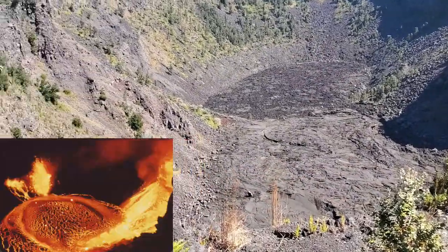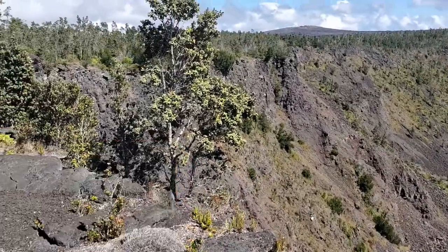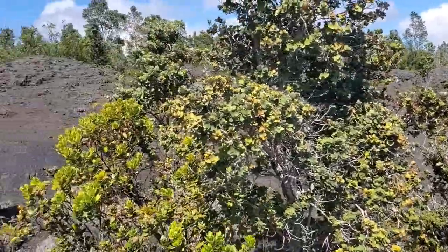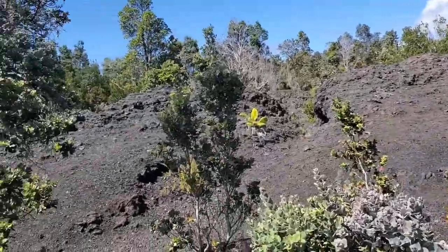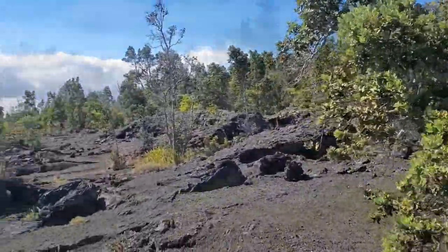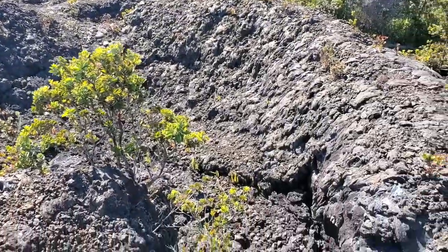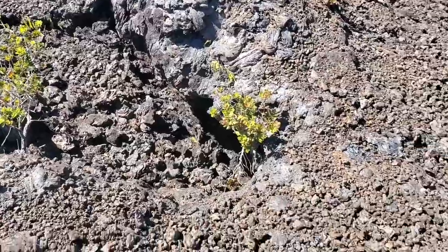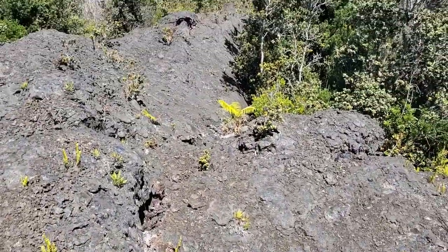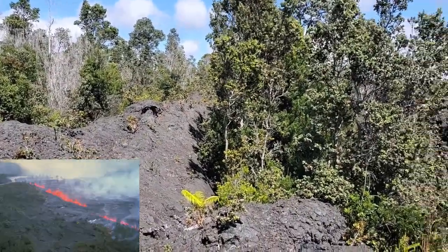Pauahi Crater had three eruptions in recent history: May and November 1973, and November of 1979. Now these spatter ramparts and fissure were from the 1979 eruption. This fissure right here is at least 500 meters long, and it also crosses to the west of Chain of Craters Road.